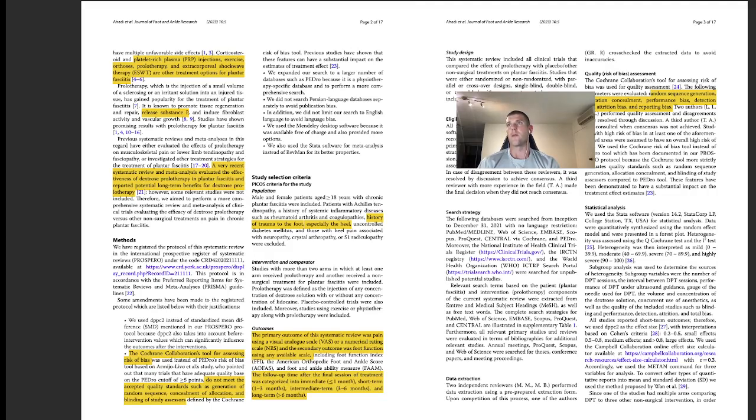So talking about the risk of bias, the following parameters were evaluated. Random sequence generation, that's important, so people get allocated randomly to a group that might get the placebo, which may be saline in this case. Allocation concealment, that's important. Performance bias, that's important. Detection bias, attrition bias.